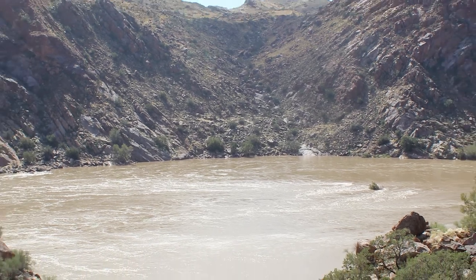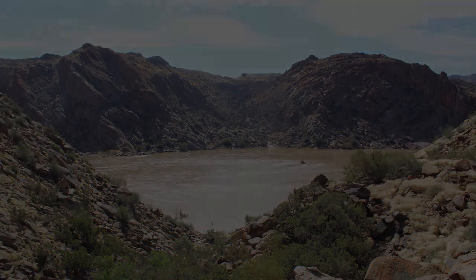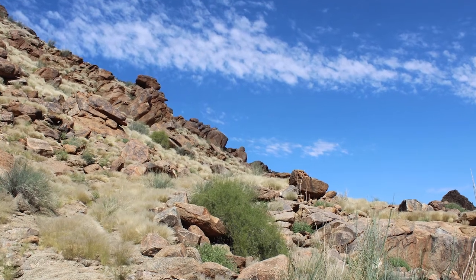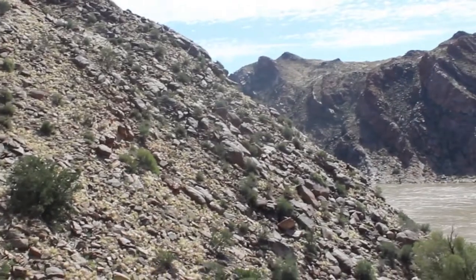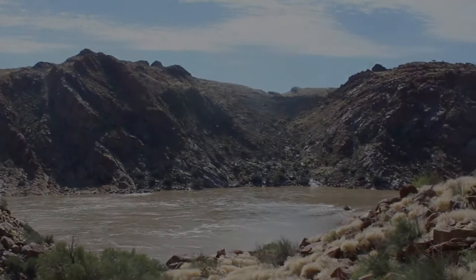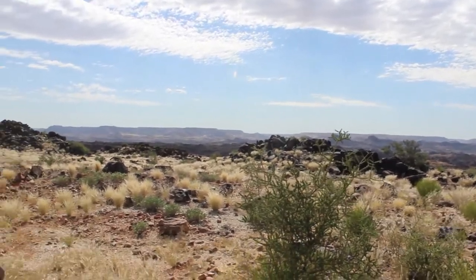Next up, Echo Corner. Let me test the acoustics at Echo Corner. Next up, the Swart Rante. These beautiful black hills are another distinct landmark in Augrabies.